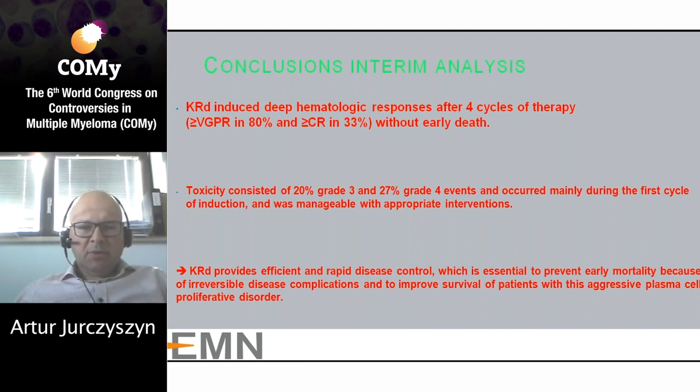Toxicities consisted of about 20% grade 3 and 27% grade 4 and occurred mainly during the first cycle of induction and were manageable with appropriate interventions. KRD provides efficient and rapid response control, which is essential to prevent early mortality because of irreversible disease complications and to improve survival of patients with this aggressive plasma cell proliferative disorder. So probably this is the best option in induction therapy in the world.